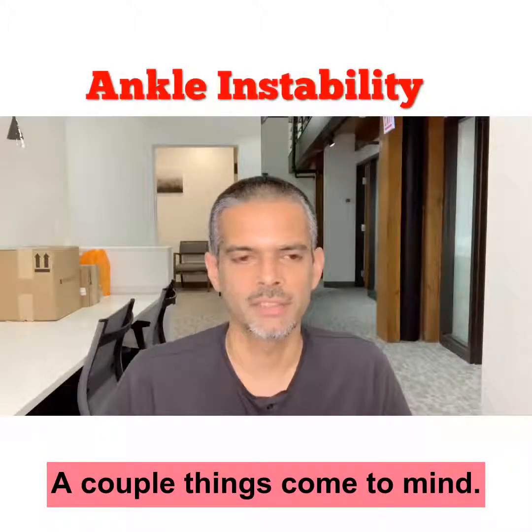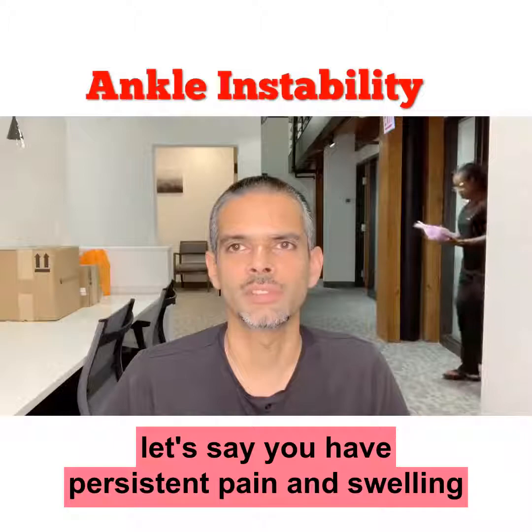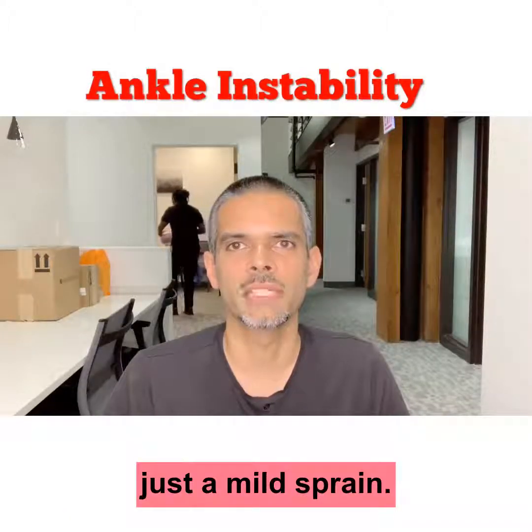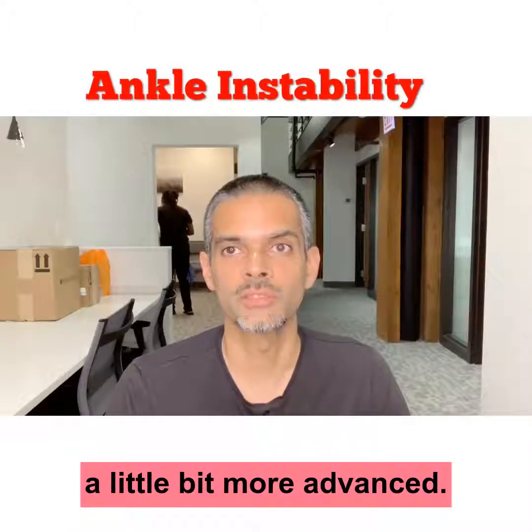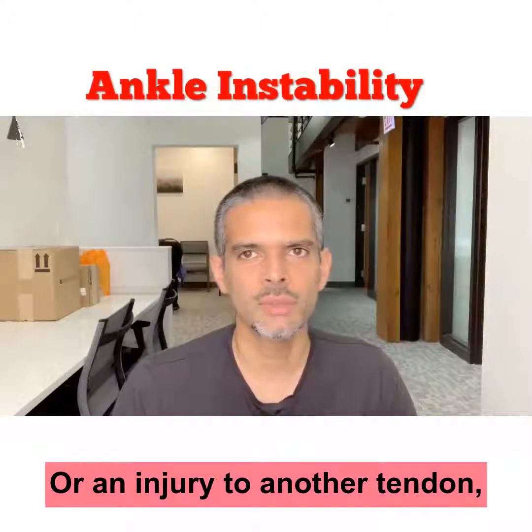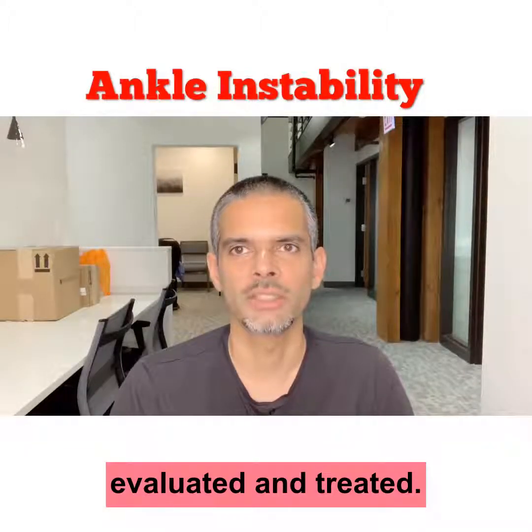A couple things come to mind. There's some obvious ones, like let's say you have persistent pain and swelling. That may be a sign that you have more than just a mild sprain. It may be a sign that you have something that's a little bit more advanced, or an injury to another tendon or the bone or the joint that needs to be evaluated and treated.